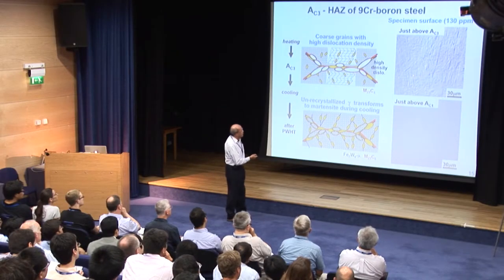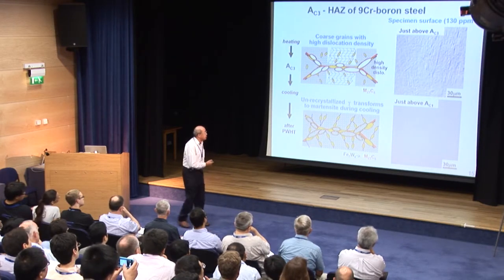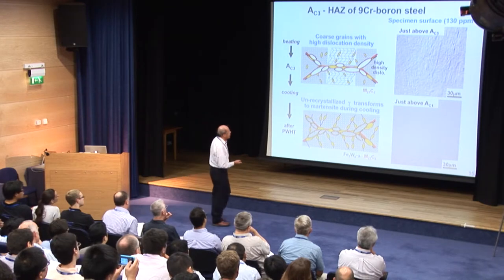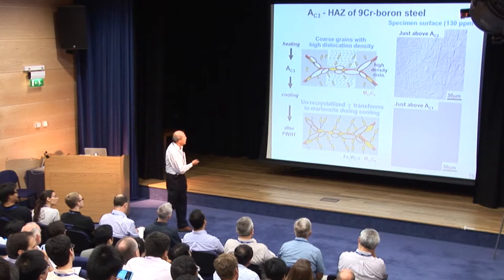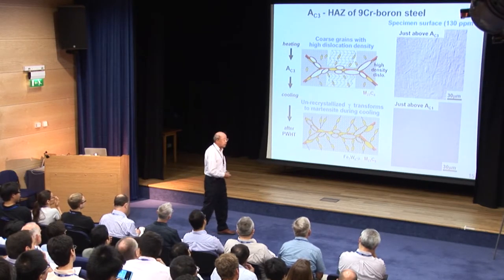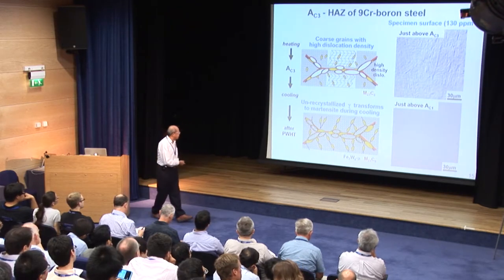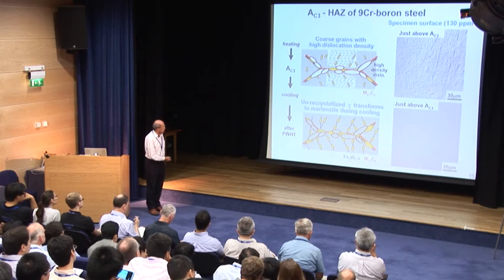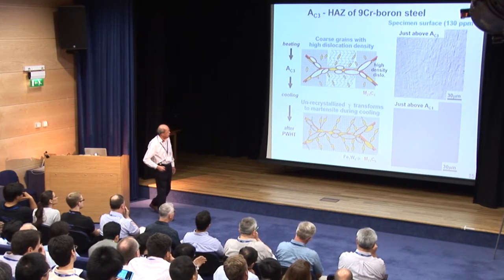You can see here, this is a direct observation of nichrome boron steel surface during heating by means of confocal laser microscope. It's an in-situ observation during heating, and it clearly shows a high surface relief at a temperature just above AC3. It suggests martensitic transformation takes place in nichrome boron steel during heating. The martensitic transformation introduces high density dislocations, but recrystallization cannot take place because boron retards recrystallization and increases recrystallization temperature. The resultant microstructure after post-weld heat treatment is substantially the same as the base metal, although fine grains form at grain boundaries.